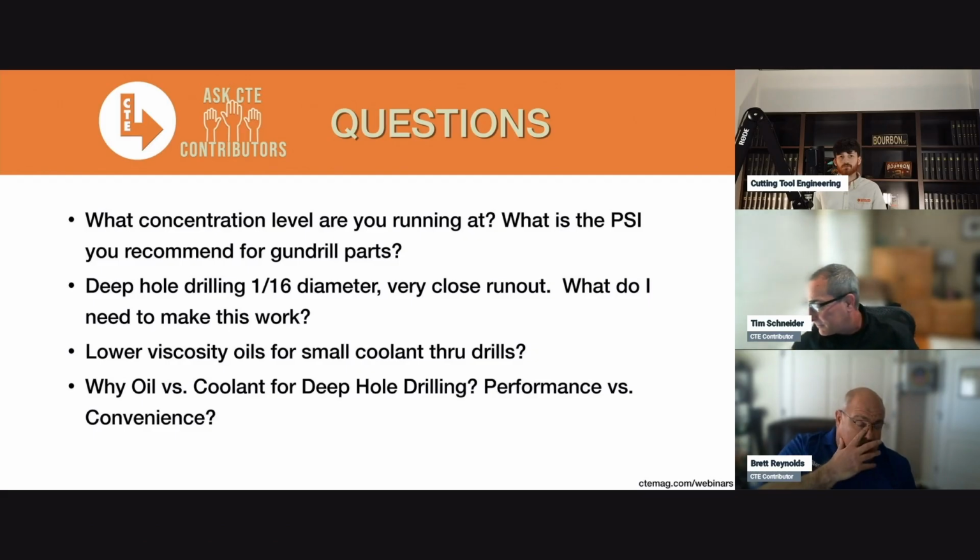Yeah, sure. I'll go back over the same questions as well because there's some stuff that we can add from the standpoint of metalworking fluid. So, what concentration level are you running at? Well, that really dictates the materials that you're doing, the application and operation that you're doing. It can range anywhere from, like Tim says, 8%, sometimes up to 15%. It really depends on the material, how tough it is, the additive packages that you're using in the metalworking fluids. So really you need to talk to your metalworking fluid supplier. That would be the best answer for that.